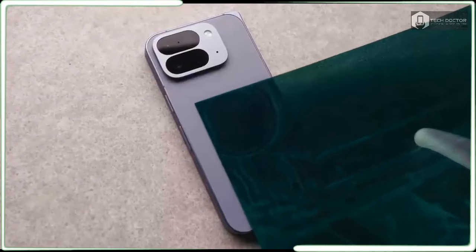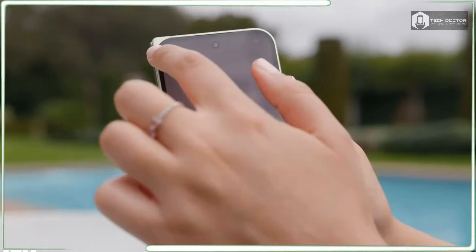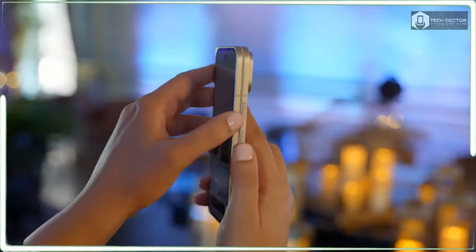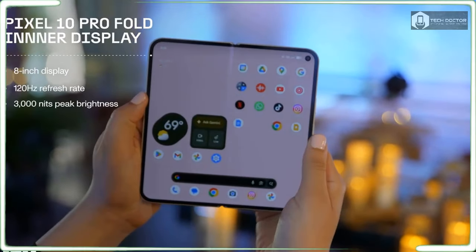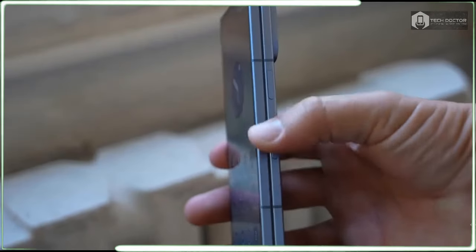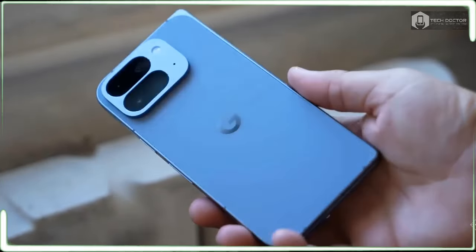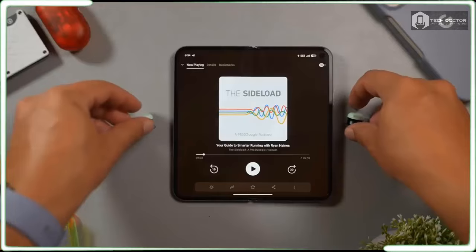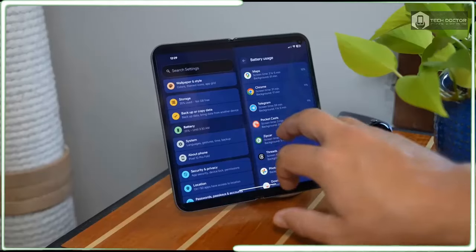Google also includes its new PixelSnap magnetic charging on the Pixel 10 Pro Fold, which opens a world of accessories including charging stands, wallet cases, and magnetic tripods. That also means my Pro Fold fit neatly into my world of iPhone MagSafe charging and accessories. The Galaxy can't do that.